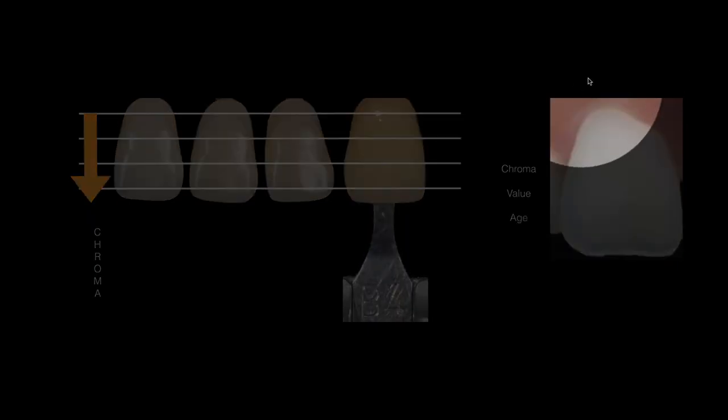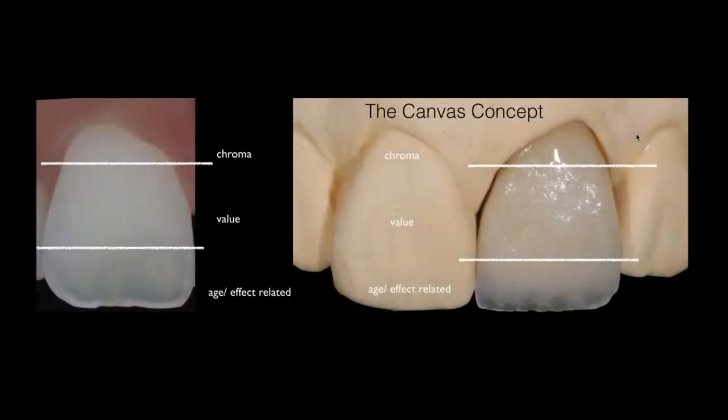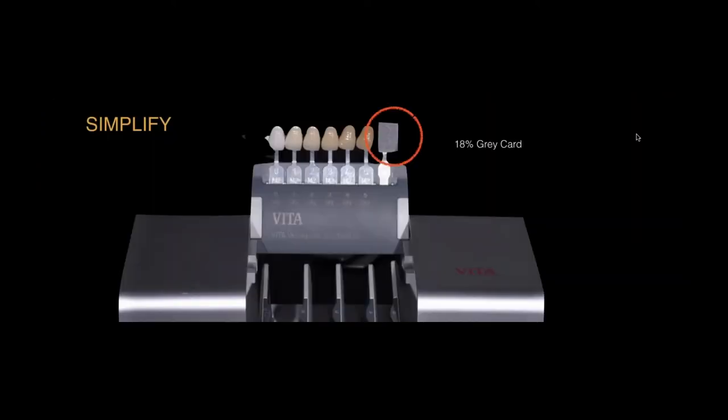If you look more to the right of your screen and you see what nature actually is, nature really tends to work more from chroma, value, and then translucency. So that does make me shy away a little bit from some of the multi-layer materials, although I do like them in some circumstances. I have to be careful because I'm not looking to just lower my chroma in the middle third. I'm actually looking to increase the chroma in my middle third. And I'll show that to you in a second as I get into the frameworks and designs.